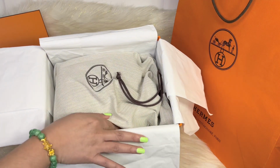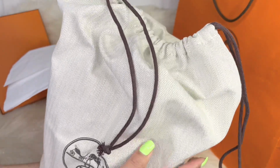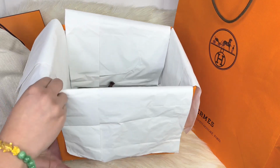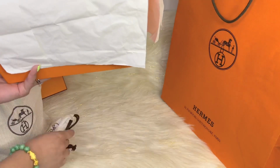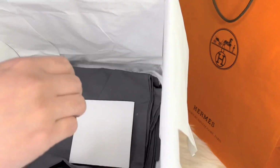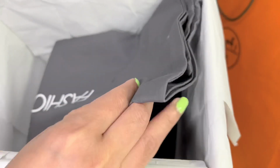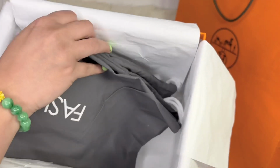Oh wow, okay, so they put it in an Hermès dust bag right here. Let me put this one aside and take a look at some of the items here. Okay, this is the lock and key, the padlock and key. There is a ribbon, it's still called a ribbon right here. And then the booklet. Oh, they put the Fashion File dust bag at the bottom. So basically that's what's in here.